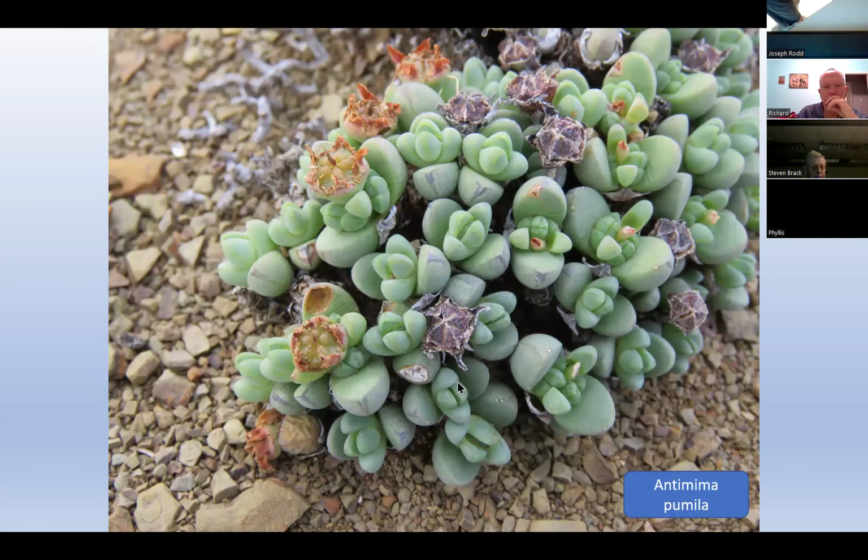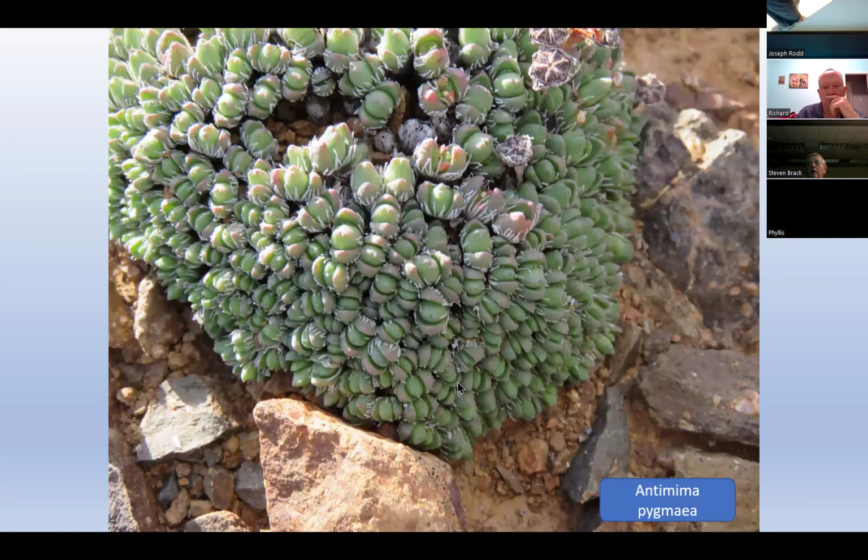Antimima pumila has the nice racing stripes on the side of the leaves. Very small. You've seen a lot of sheaths. This one, the sheaths don't really completely form, they're just threads. So when the sheath breaks at the beginning of the growing season, they just have all of these threads like a collar around their neck. It's Antimima pygmaea.